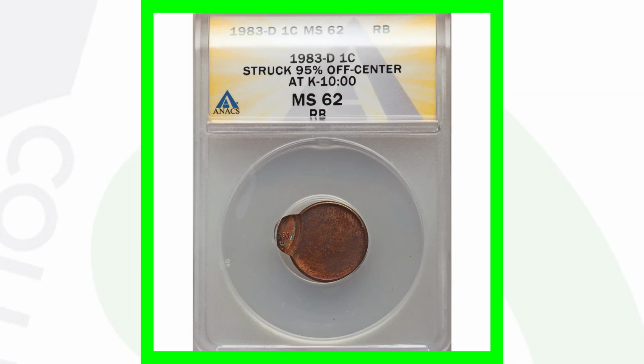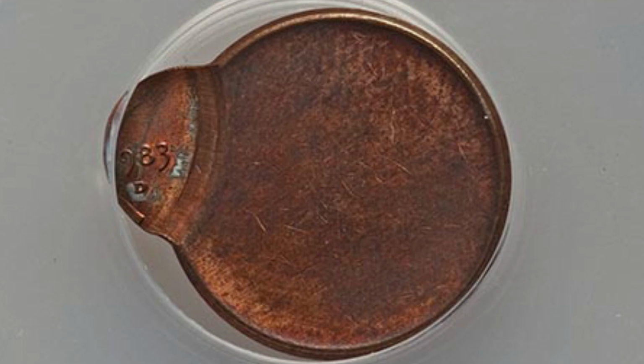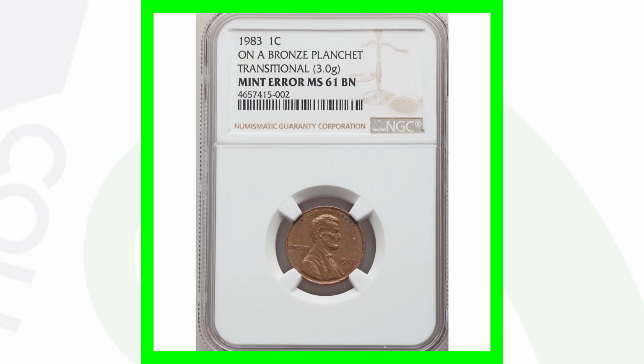Speaking of that, here's another 1983. This is the D mint mark, however, and it struck 95% off center, graded at a Mint State 62 red brown. This penny ended up selling for $180. Now here is a very rare and valuable Lincoln Cent.